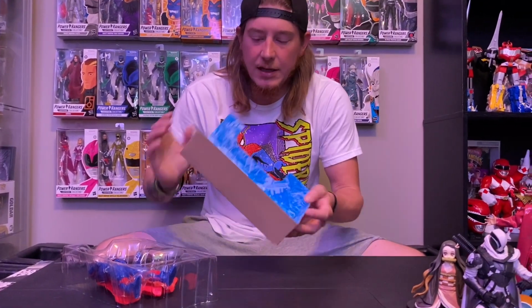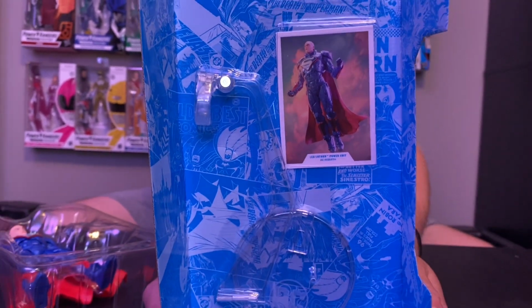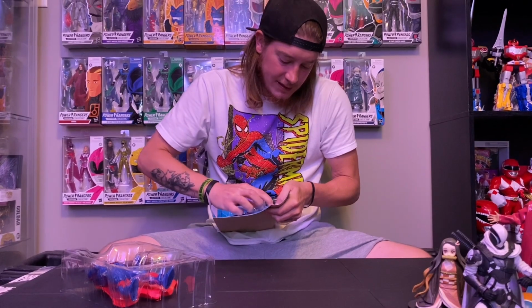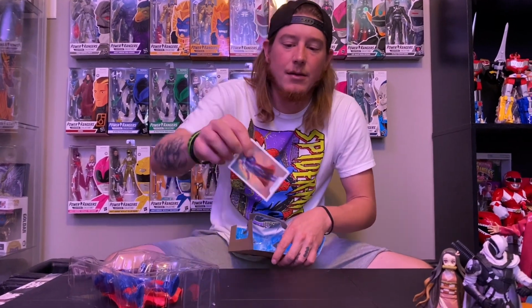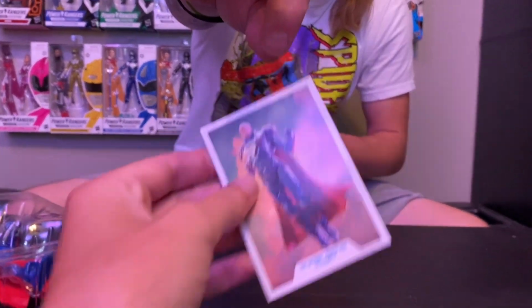So, there is the card and the flight stand, and my goodness, I am so happy when they give me flight stands. A flight stand can just make your room look so much better with figures. I mean, who wants to see Superman standing all the time, right? You really want Superman to be flying. And same with this. Superman flies? No, he doesn't. Only the gold label version.